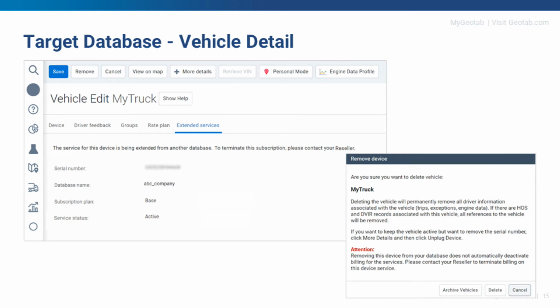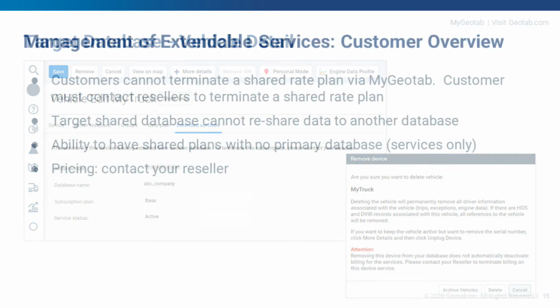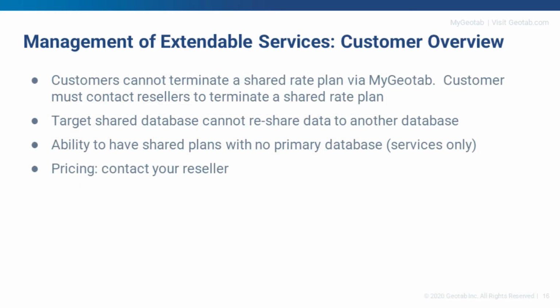And as we have a standard feature in Geotab, you can archive the vehicle data information so that you can keep that information in your database. Now for management, as we talked about, is with this service, being able, as a customer, to access it, enable it, and so forth, but managing this feature. Something to keep in mind is that customers and users of the Geotab database cannot terminate the shared rate plan. As we mentioned in the slide before, you can remove it from your database, but it doesn't stop the rate plan billing. So the customer does have to contact the reseller to do that.